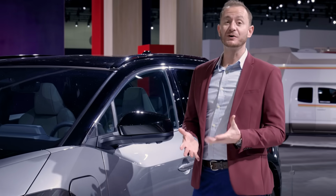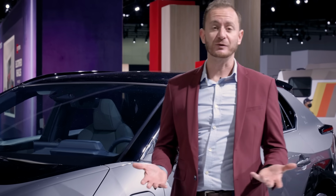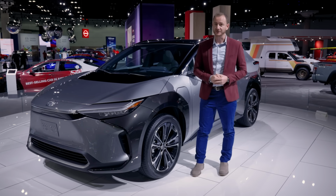For as early as they were to the hybrid game, remember, the original Prius came out in 2001, Toyota has been frustratingly slow to adopt fully electric vehicles. Up to this point, they haven't had a long-range EV at all, while Ford, Chevy, Hyundai, and of course Tesla were off to the races. Thankfully, if you've been waiting for a Toyota EV, you won't have to wait much longer.